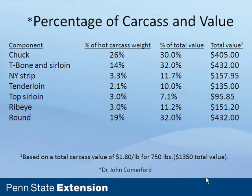Right. Well, that's true. That's true. Yeah, right, because that's going to be your highest percentage, right?